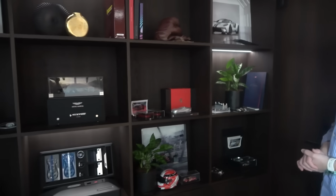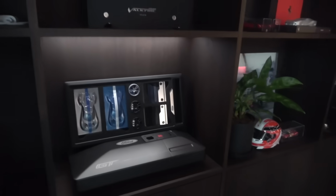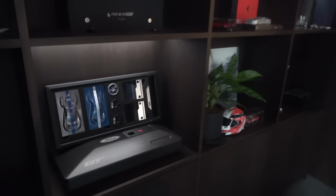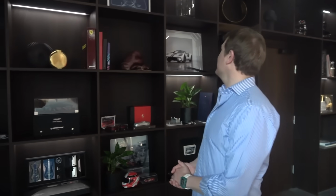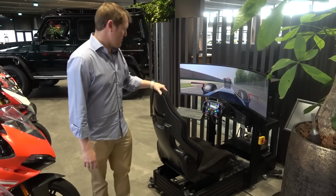Not only that though, come over this way, a few other things just on display. I mean, I can look at each and every one of these. Hey look, the Ford GT ordering kit box that goes with the car, of course, which I'm lucky to have as well. Up above, the Valkyrie Spider model. So many more amazing, amazing things that adorn these shelves. Could spend a lot of time just taking a look in here, to be honest, just checking out what's on display here alone. And nowhere would be complete without a racing simulator.